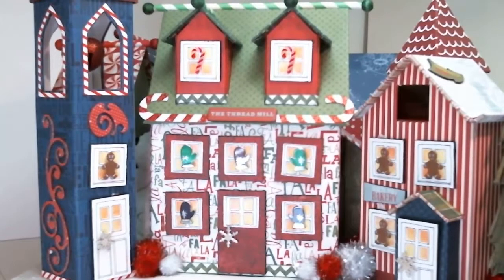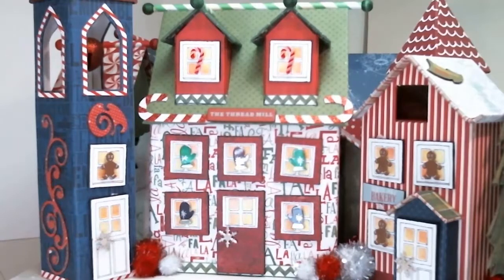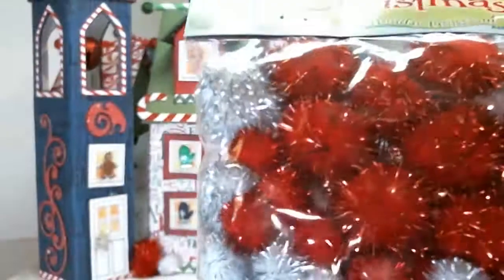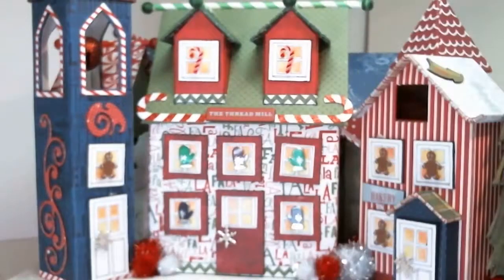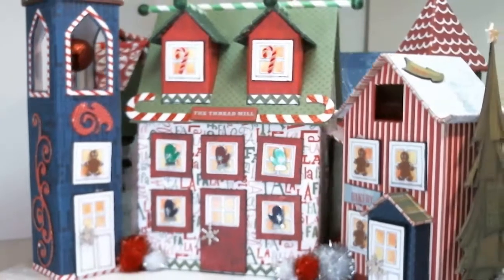The little pom-poms that you see around, I got at the Hobby Lobby store. They're called Make It Christmas, and they come either red and white or red and green pom-poms. And then also there I found the paper straws that you see for the roof lines here, and also for the North Pole sign. Those paper straws came from there. Let's see. I think that's about it on this view.